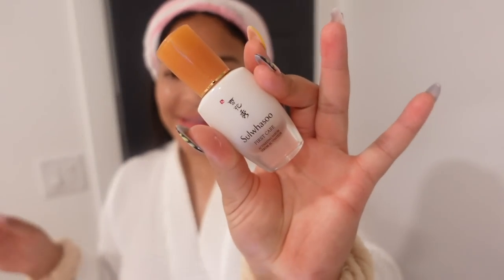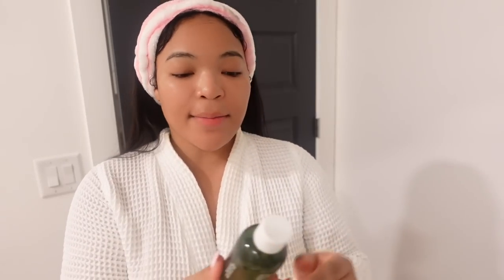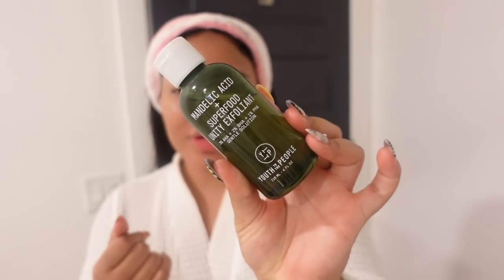Now I'm gonna go in with my activating serum by the same brand, and I'm going to apply this. This just helps activate anything that I put on after it, so it can penetrate deeper into my pores. Then I'm gonna go in with the Mandelic Acid Superfood Utility Exfoliant by You to the People. I'm only gonna use a dash of this on my face.